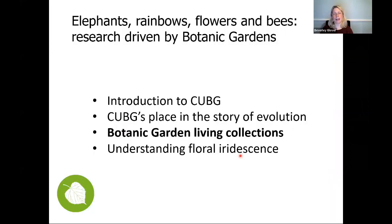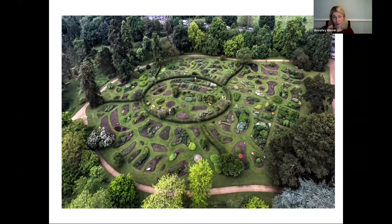So that was a little bit then about the Botanic Garden in Cambridge's place in the story of evolution and our link to Charles Darwin. I'm going to say then more about how Botanic Garden living collections are used today. Because of course, as I said at the beginning, it's a living collection that's the heart of what a Botanic Garden is. So this is a view from a drone looking down on the systematic beds, just a small part of our living collection, but you get a feel for how a Botanic Garden is organised and the wealth of species that are within it.